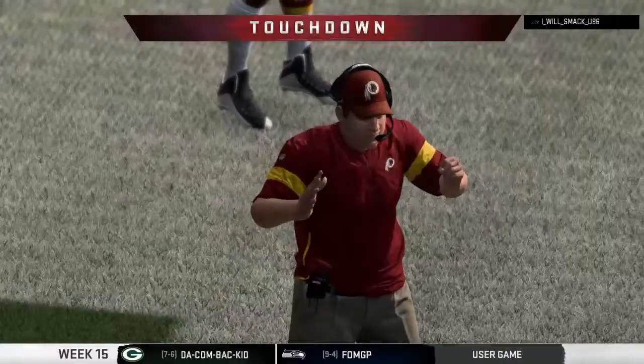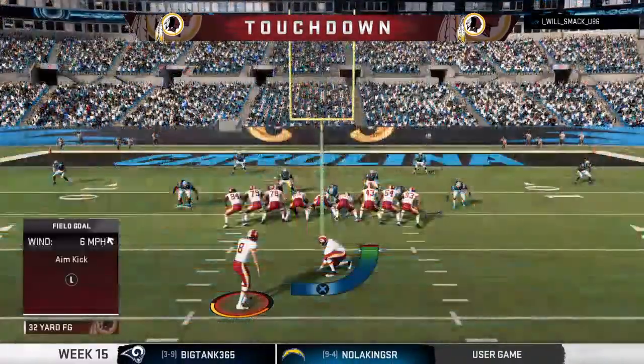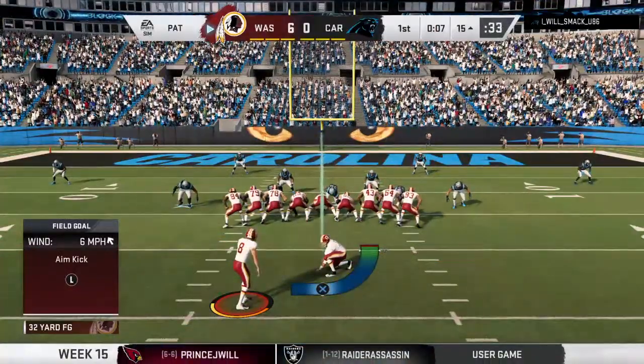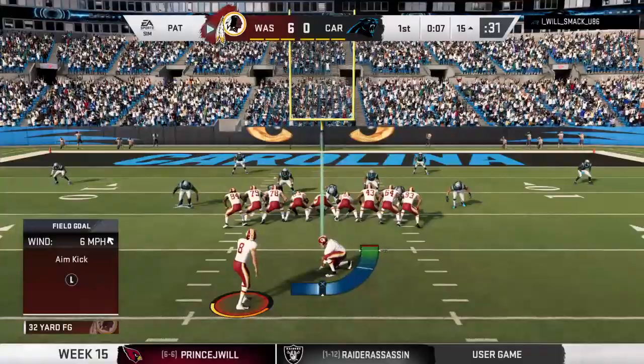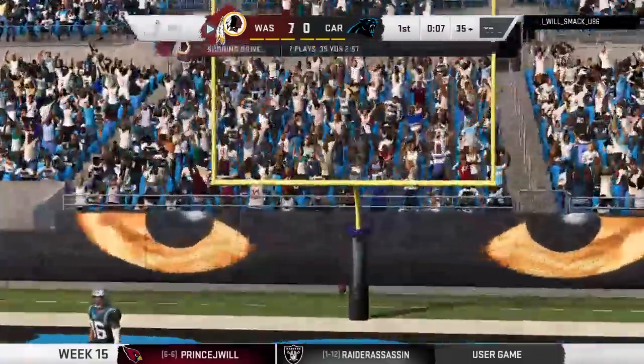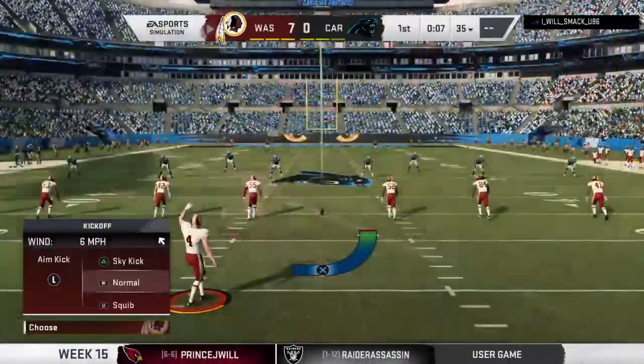On the ground, Geis. And he is into the end zone. Touchdown, Redskins. Darius Geis hitting double digits with his 10th touchdown of the season as his guys are able to strike first here in this opening quarter. Extra point right down the middle, and that makes the score 7-0.